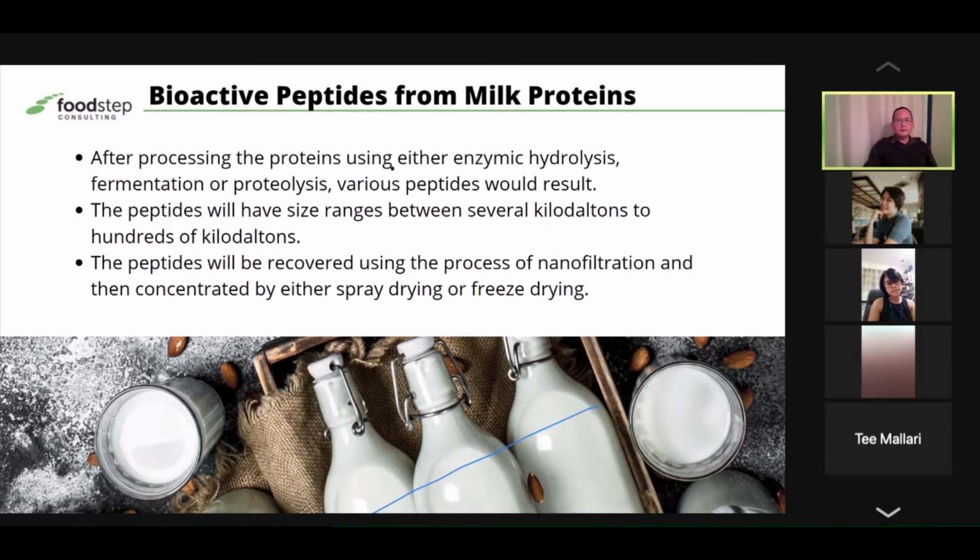Okay, I already mentioned that to break up the proteins into peptides, you have to use these processes: enzymic hydrolysis, fermentation, and proteolysis. The peptides will have size ranges from several kilodaltons, or several thousand daltons, to as much as hundreds of kilodaltons. Because if you recall, for example, beta-lactoglobulin is 18,000 daltons. So if you subject it to enzymic hydrolysis, it will break up that beta-lactoglobulin into smaller components in several kilodaltons. So those are the peptides already. The peptides will be recovered using the process of nanofiltration.